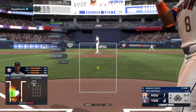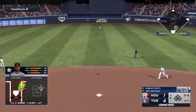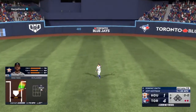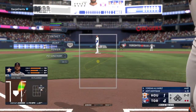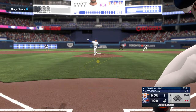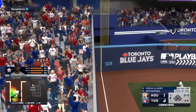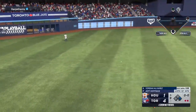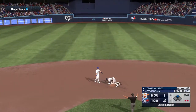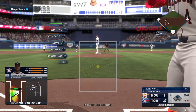Dom Smith stands in. This one in the air, center field. 2 down. Astros down to their last out. Yordan Alvarez up next for the Astros. That's a fair ball, and it's getting into the corner. To second, but way too late. Safe there. So runner at second, 2 down.